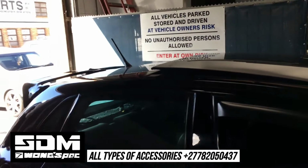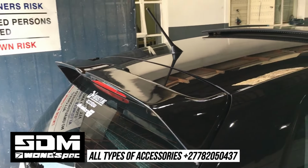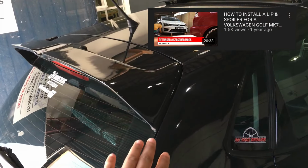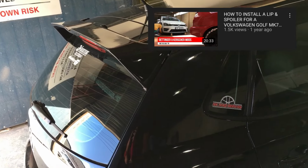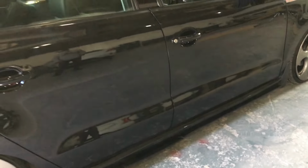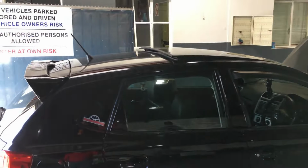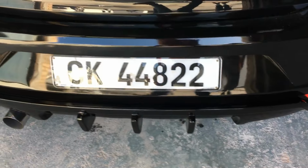What I can also do is get you the Uitenhage rear wing, as you've seen I've installed one on a Golf 7R. This one might be removed because we are maybe going with a WRC wing, as well as the WRC side skirts, so the car will basically be converted to a WRC Polo. Guys, that's just some information I thought I'd share with you. This diffuser I can also get for you.